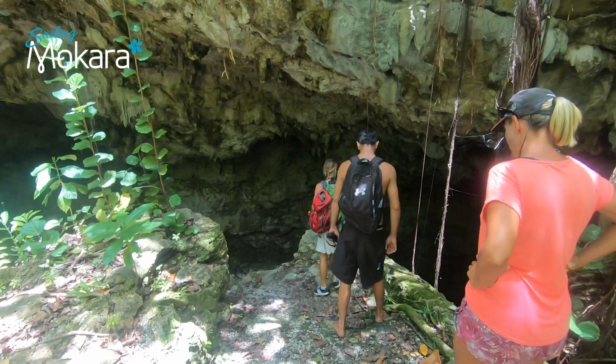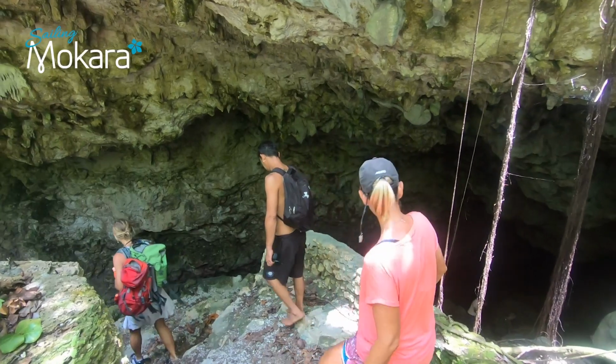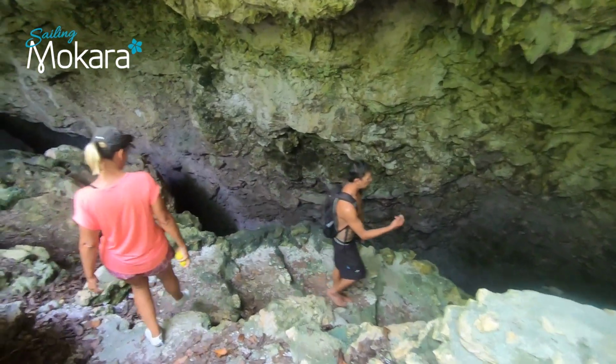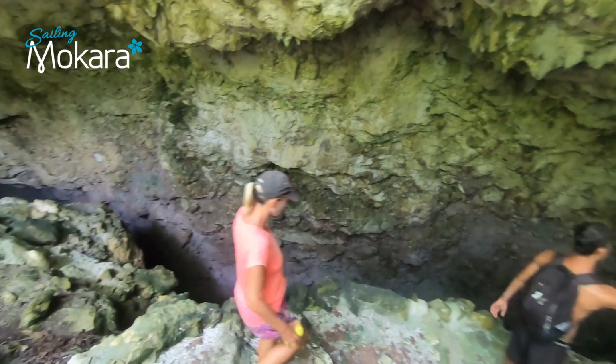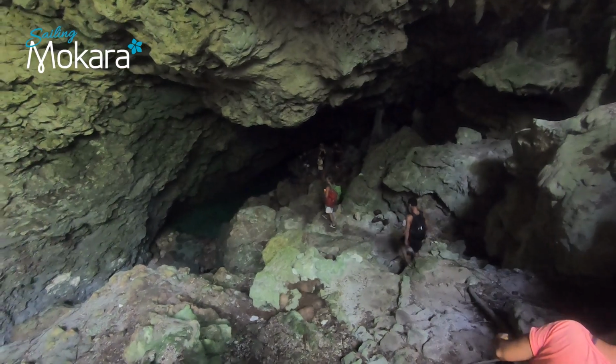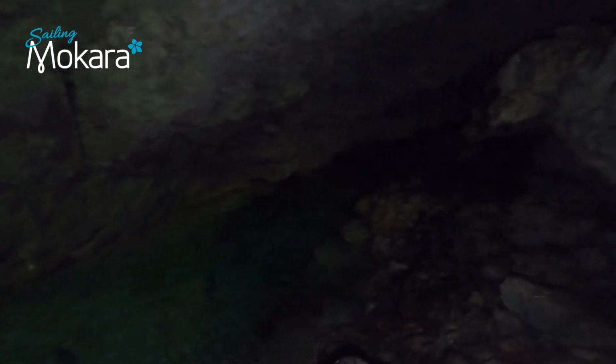Makatea has an abundance of fresh water, which is extremely rare in the low-lying atolls of the Tuamotus. We went to go explore and swim in one of the many freshwater caves. The water in these caves is fresh rainwater, which never sees the sun. It was very strange to swim in water that was not warm and salty, which is what we are used to now.